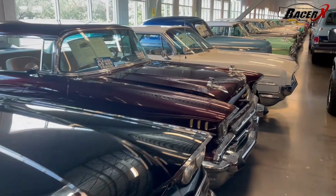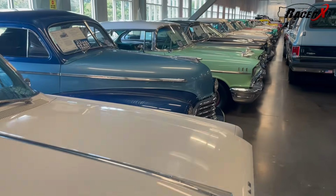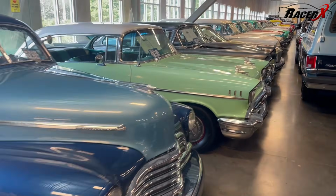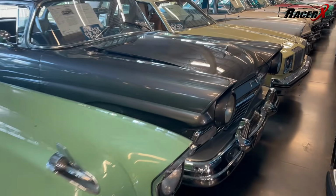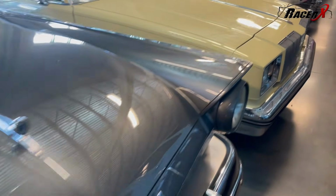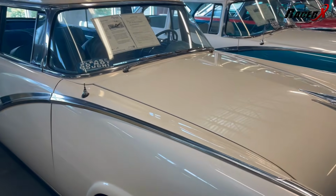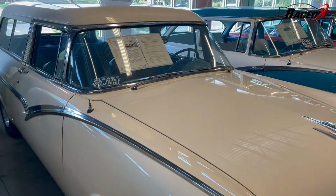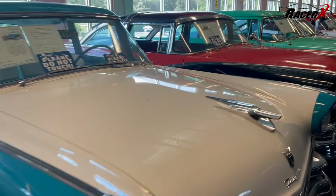Just take a look down the line of these cars. I'm just going to give it a really quick walkthrough, and this is only one part of this dealership. Just all of these. When you see them in person, they're even more beautiful than they look on camera. Old Fords, gorgeous cars. And look at these things. This thing looks like something out of Ghostbusters, but a big old car. Anyway, have a quick look at this stuff.